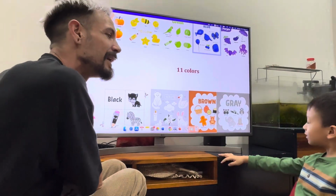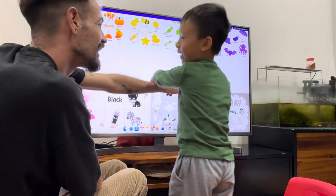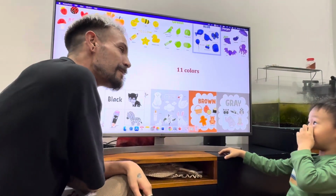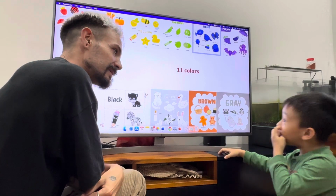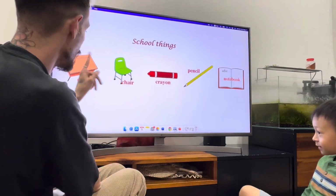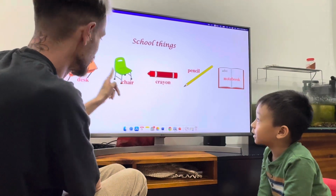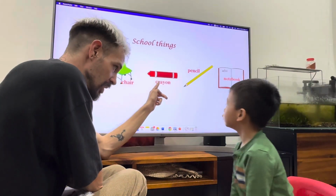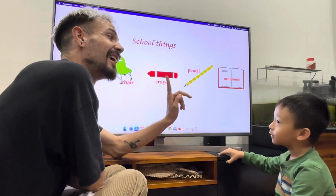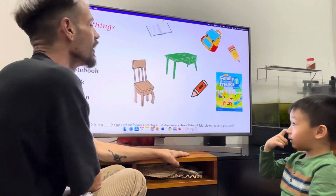Good boy. How many colors are there? Look here. One, 11. What color do you like? I like blue. Okay. What's this? It's a brown thing. It's a blue shirt. It's a yellow pencil.